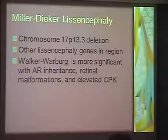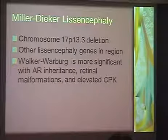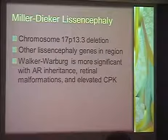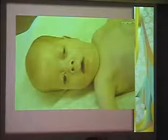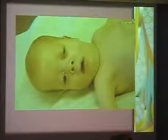genes, microcephaly genes. Walker-Warburg, I know we've seen in the neonate. Here it's a rare autosomal recessive condition that besides having lissencephaly has retinal malformations and elevated CK. This kid unfortunately has a bad diagnosis.